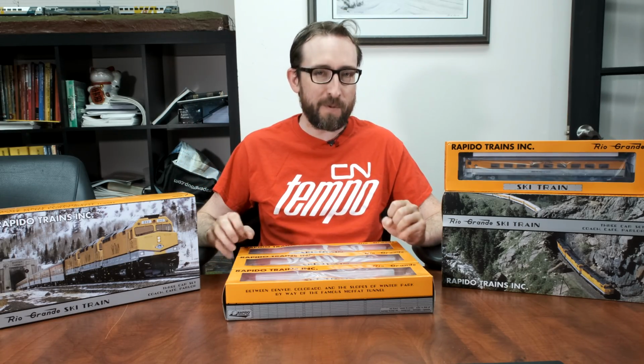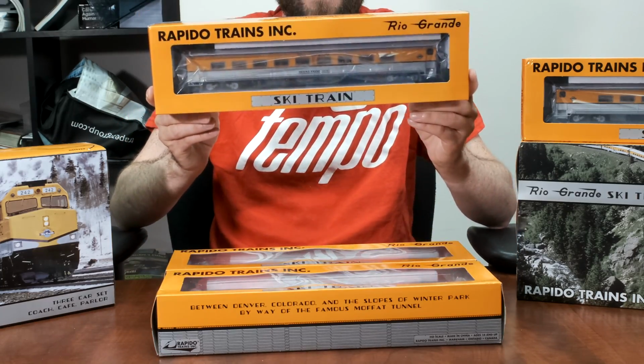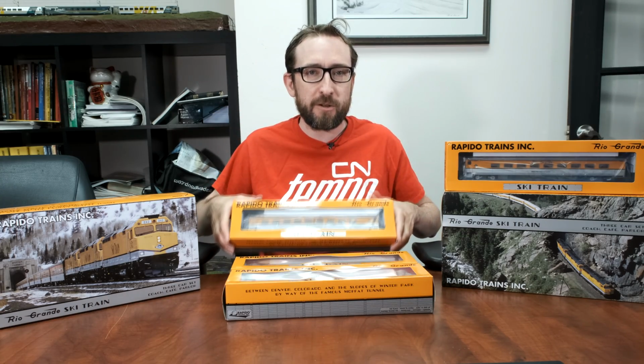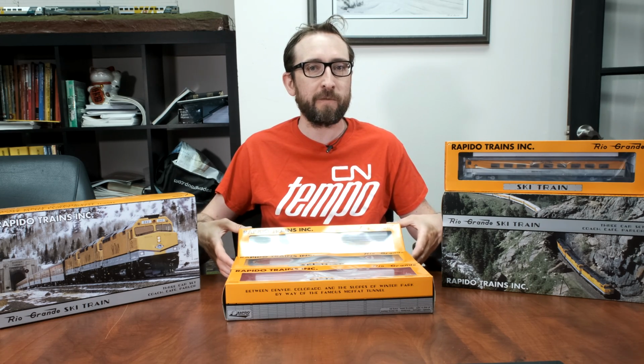And I'm here today with my COVID-19 hair. Isn't it fantastic? And I've got our Rio Grande ski train samples. These just came in a few weeks ago, and the production models actually aren't far away. They should be arriving very soon, so have a look for those in your store.